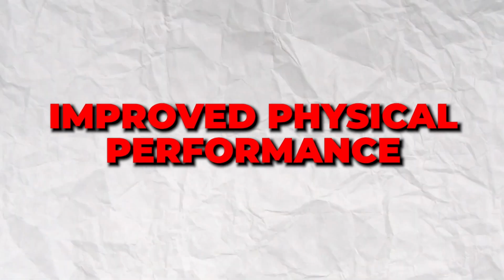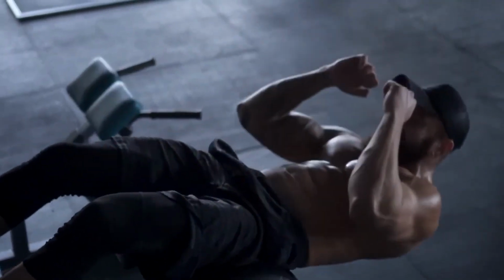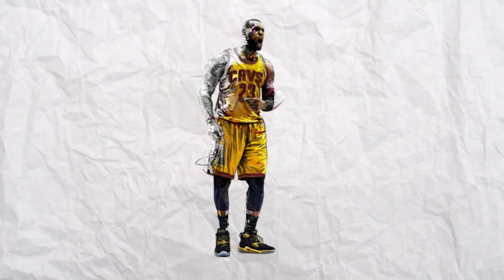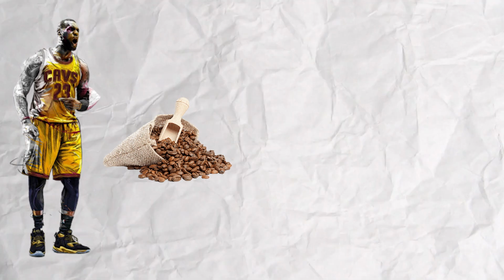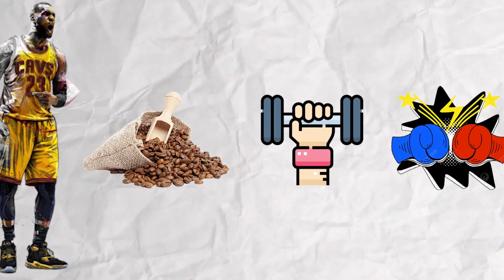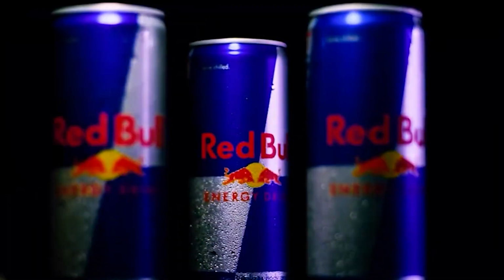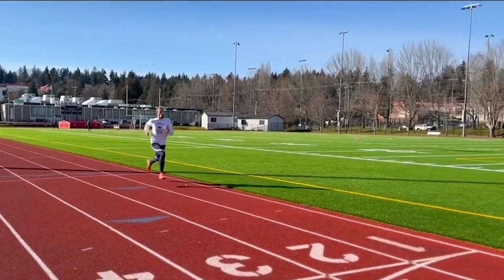Improved physical performance. Beyond mental acuity, caffeine can give your physical performance a boost. Athletes often turn to caffeine before workouts or competitions, as it can increase adrenaline levels, leading to improved endurance and strength. It's no wonder why caffeine is a popular choice in the fitness and sports world.